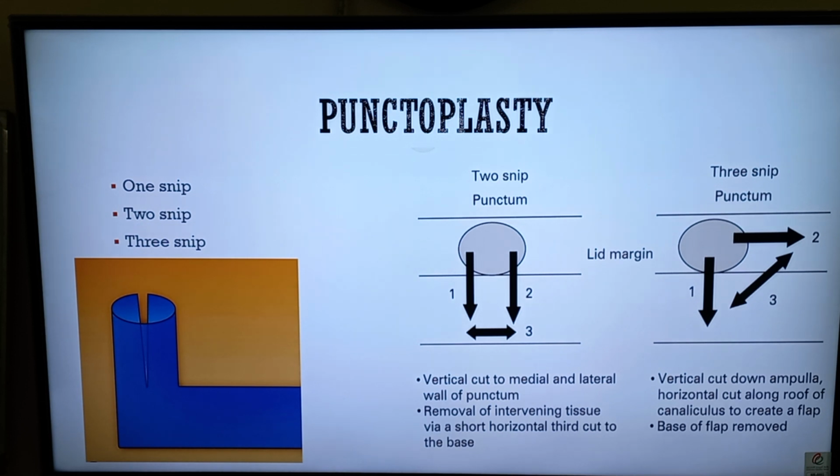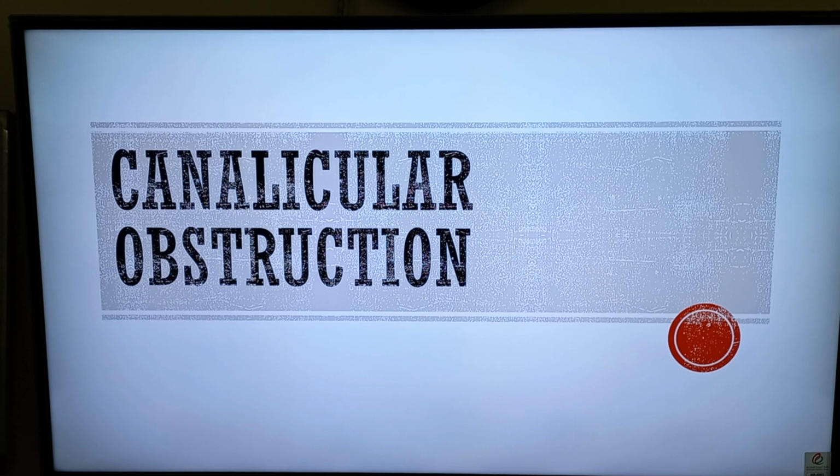the punctum. This is the 2 snip procedure, in which a vertical cut is given to the medial and the lateral wall, and then after removal of the intervening tissue, a short horizontal third cut is given. In the 3 snip procedure, first a vertical cut is given down the ampulla and then a horizontal cut is given along the roof and a flap is created, and then the base of the flap is removed diagonally. All of these are basically relieving the punctal stenosis and causing increased diameter of the punctum.